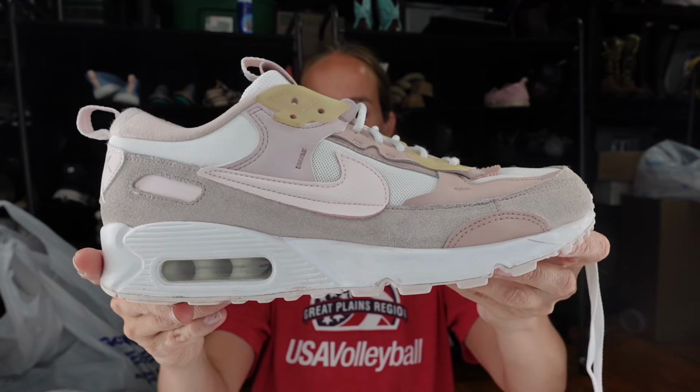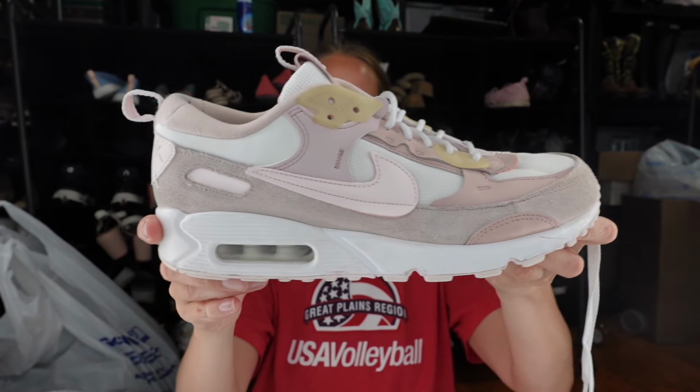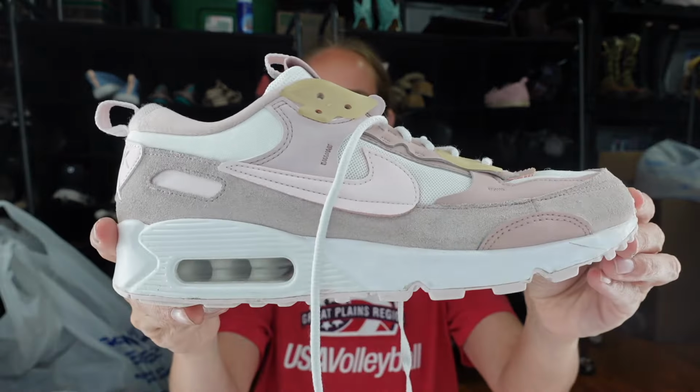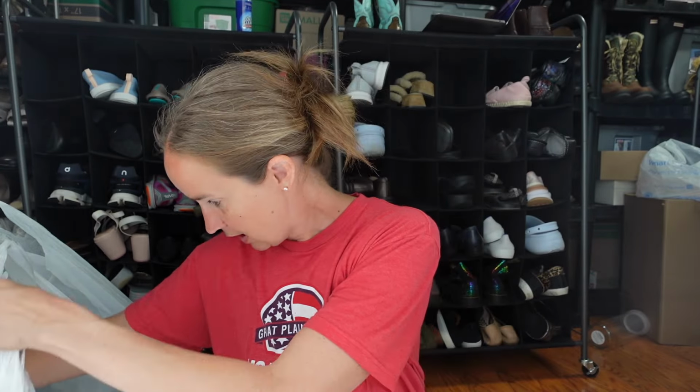Actually, if I show these to Grace, she might really want them. I don't know if she wears a 9 or 9.5. I'm going to look at her shoes. I did talk in a recent video about this Lululemon sweatshirt I found, to possibly start saving Christmas stuff for her because she doesn't mind thrifted Christmas stuff. So if I can get these cleaned up really well and they're her size, I might save them for Christmas. So we'll see.